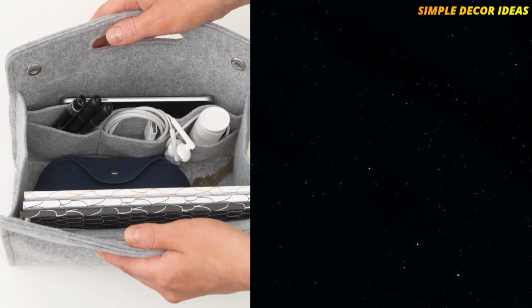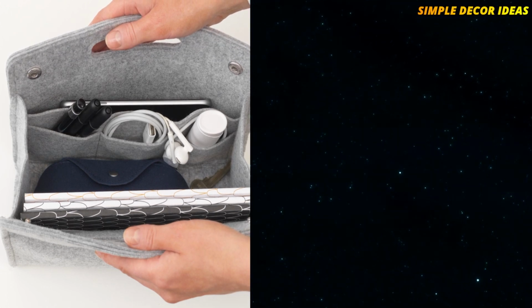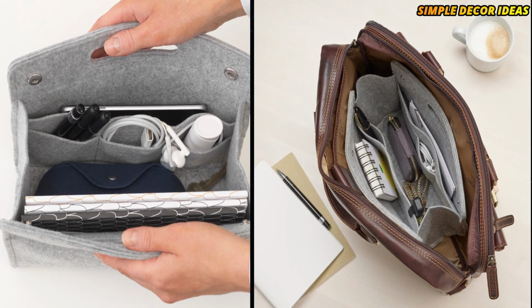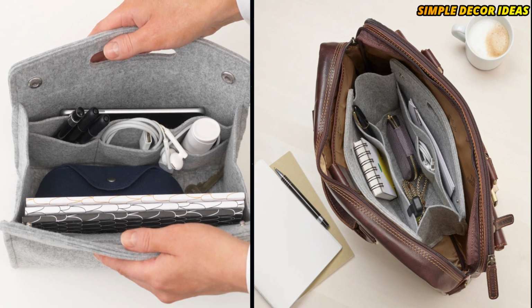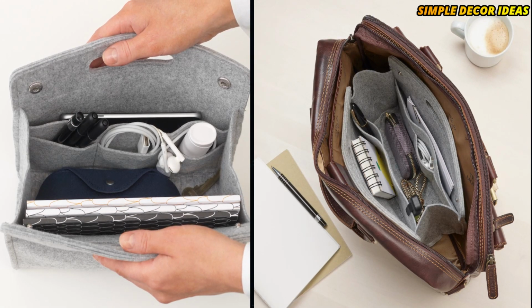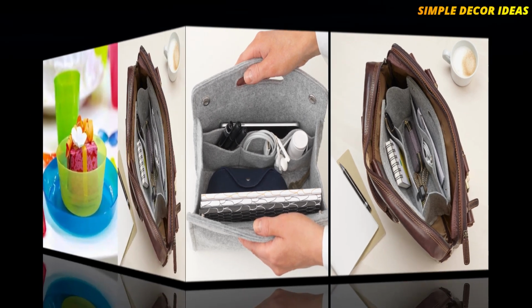8. Bag Organizer Insert. If you are constantly doing battle with your bag, trying to find what you need quickly and easily, you will really love this insert. Made of soft felt, in a color that will complement most colors of bags, this insert is just $4.99. You can organize all your bag contents and quickly and easily find what you are looking for. It also makes moving your items from bag to bag so much easier.